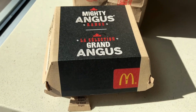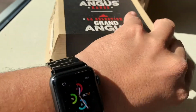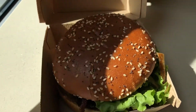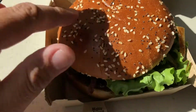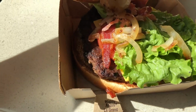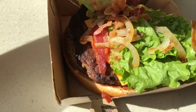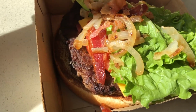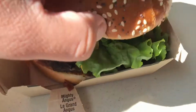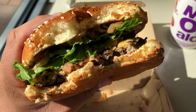I got the Mighty Angus. We got a sesame and poppy seed bun. I don't normally like poppy seeds, but making an exception. We got some sliced onions, those tiny little rice-shaped things. Some bacon, lettuce, tomato, and cheese. And the sauce. Pretty tasty though. I like it.